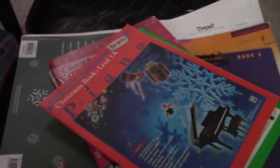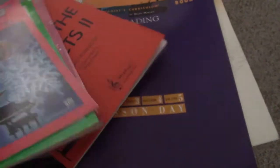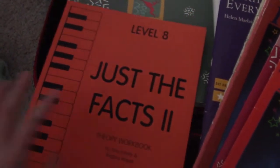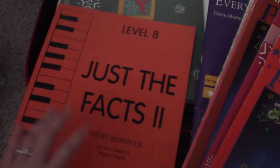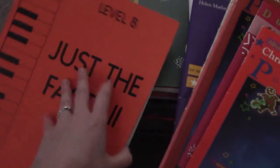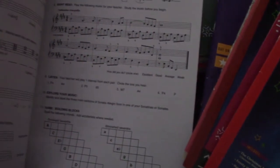I didn't even remember a lot of this stuff because I got a lot of it right before I stopped teaching, so it wasn't something that I had ingrained in me, but this is actually my favorite theory books. This is a level 8 one, which is about what level I am in theory, but I want to get Chris some of the easier theory books from this set just because they're really good. He knows music theory from other stuff, but he doesn't necessarily know piano music theory and chords and stuff like that, so I think this would be a good thing.